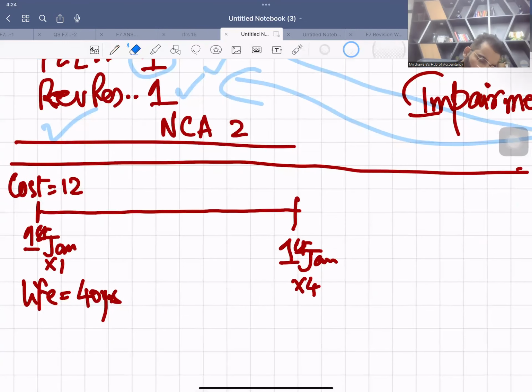So just skip the event of 31st December X4 and calculate the carrying value now. Your original cost is 12 million, simply depreciated, divided by 40, over 7 years. So let me calculate. I simply write it as historical carrying value. It's going to be 12 million.